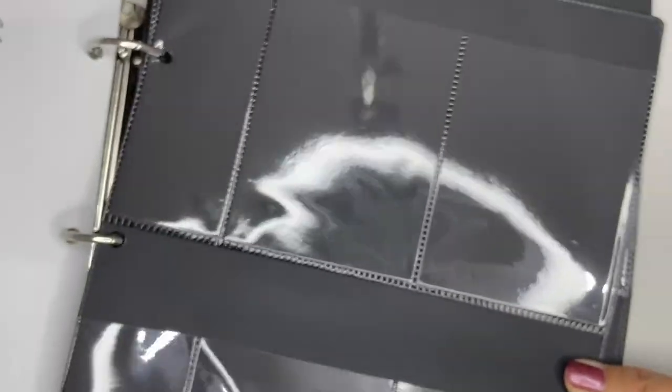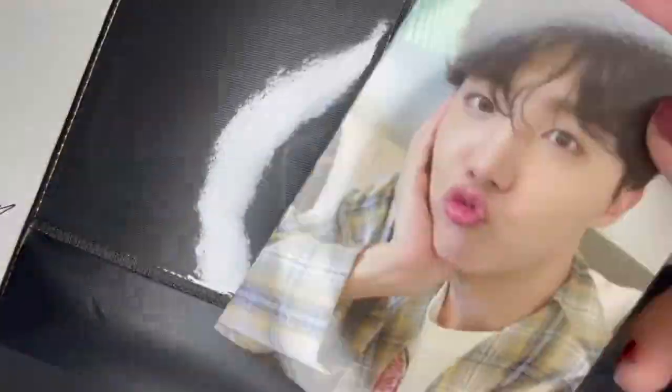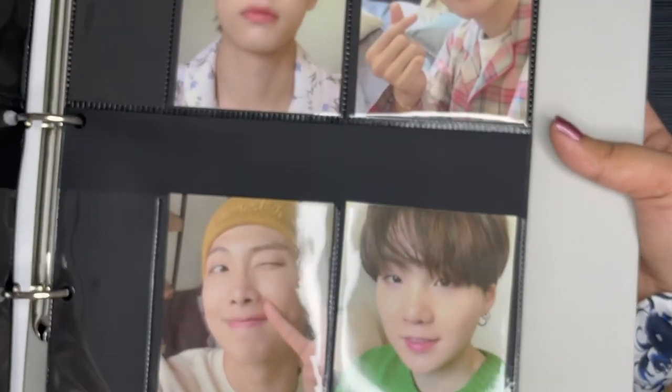So let's try to actually put the photo cards I got earlier. So there, guys, it's the photo card binder. So there, let's see, photo card binder.